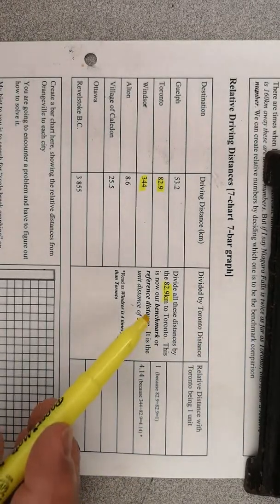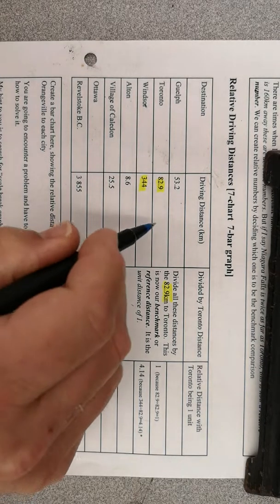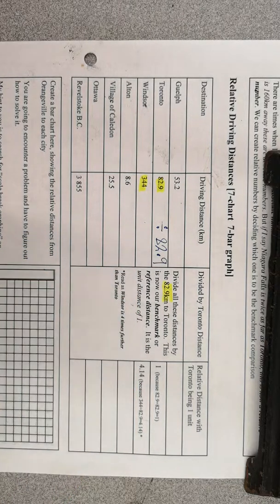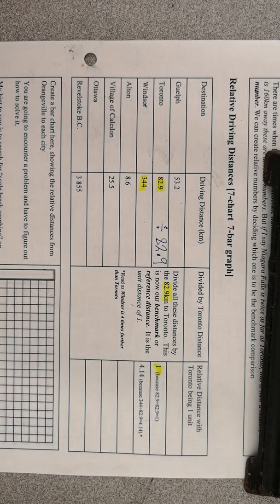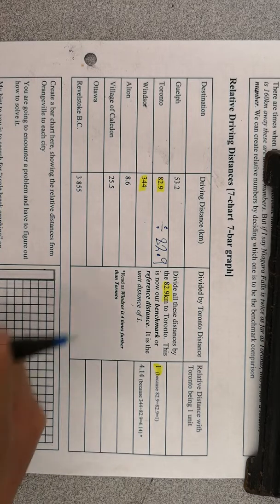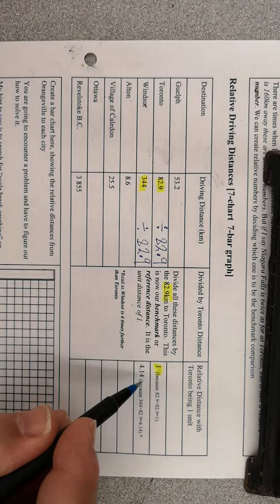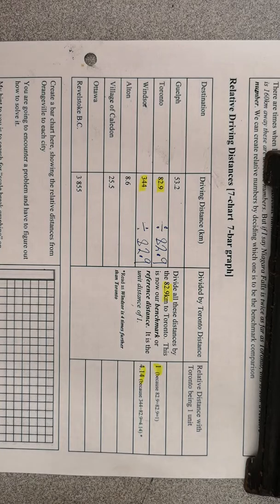Okay, so what we do is we can establish Toronto to be the benchmark. So if I take Toronto and divide it by its own distance, 82.9, we get the number 1. So Toronto is 1 unit away. Then if I take the distance to Windsor and similarly divide it by 82.9, I get 4.14. So when my children asked, how long is it going to take to get to Auntie Jeannie's farm, I could say 4 times further than the trip to see Grandma in Toronto, and give them that.